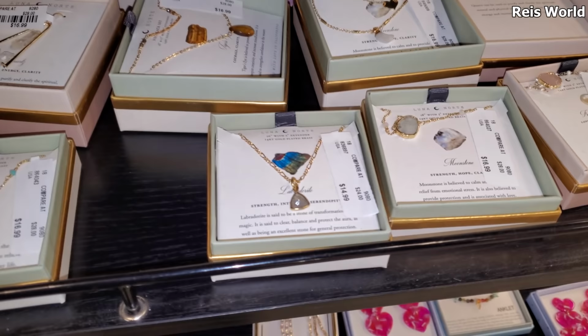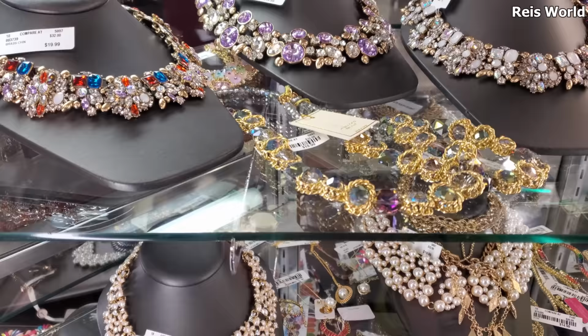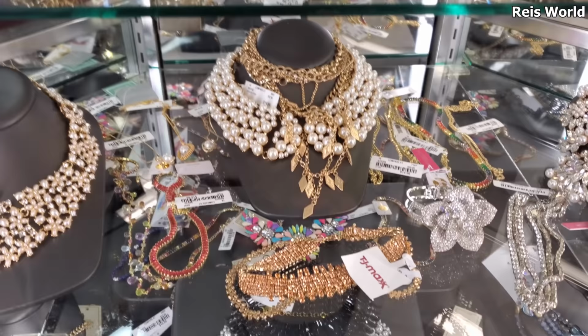And down here, oh yeah. It's like their jewelry case. They can't really get in there. They have quite a bit today. Oh, look at that chunky one right in the middle. The pearls and chain. That is only $20 for that large thing. And $20 over here.